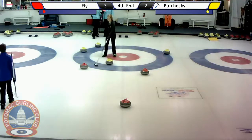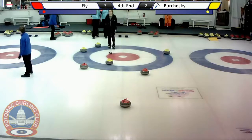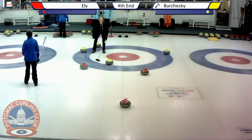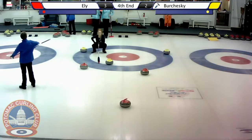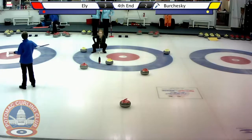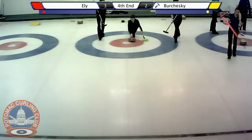Skip Hannah Ely has a tough decision to make here. Does she try and put one in behind the guards and bury it so that Jenna can't take it out? Or does she try and take Jenna's out and hit and roll? Looks like she's opting for the hit and roll. If she can pull this off, she can bury her own rock, and Jenna Burchesky will have no way to get it out.